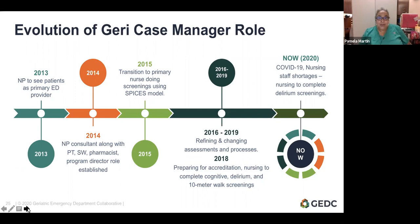I did not take away nutrition, because I felt that nutrition plays a huge part in the overall wellness of older adults and their functioning. So I felt that was an important ED screen, and it was a 2-question screen. So I decided we would keep that one in addition to the cognitive and delirium screens.